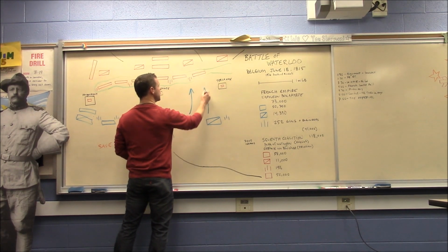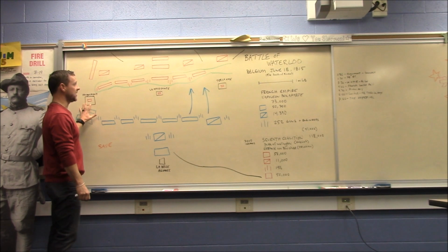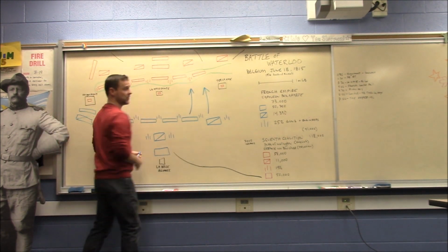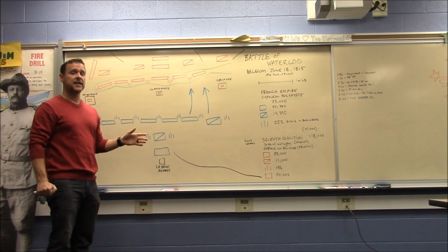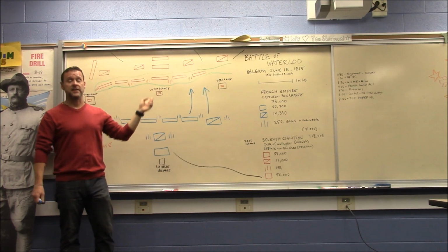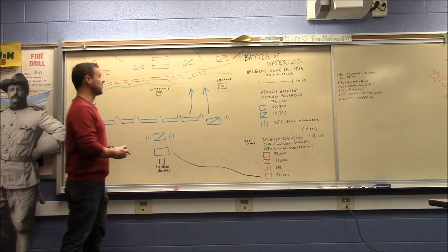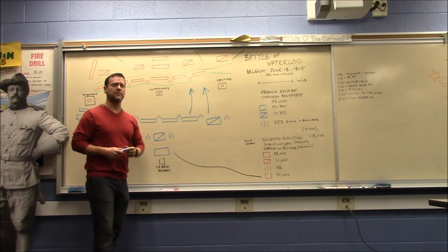So these guys are going to go here. Right? They've already tried to attack here, and it didn't work. Then they move up this direction. And unfortunately, what they find is the British troops have not been devastated. They stand up and they fire volley after volley of musketry into the advancing French troops.